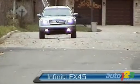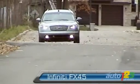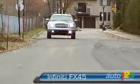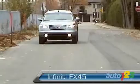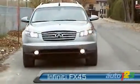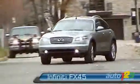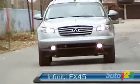Combine that with low-profile, ultra-large tires, and you'll have a vehicle that over bumpy roads will definitely start to bounce around left and right and will not be particularly comfortable. However, on a smooth highway, this car feels like it's glued to the tarmac. Generally speaking, it's reasonably quiet inside the cabin. You're very isolated from what is going on outside. However, tire noise will filter inside the cabin.